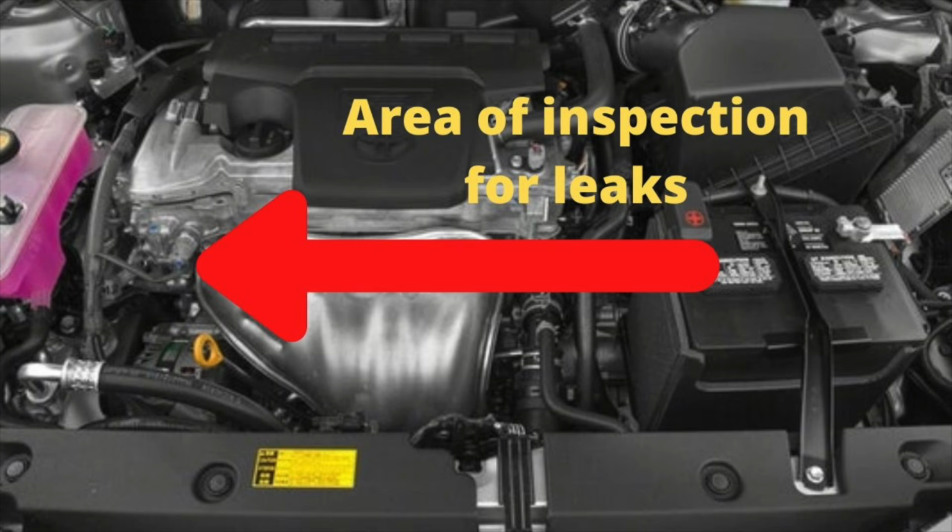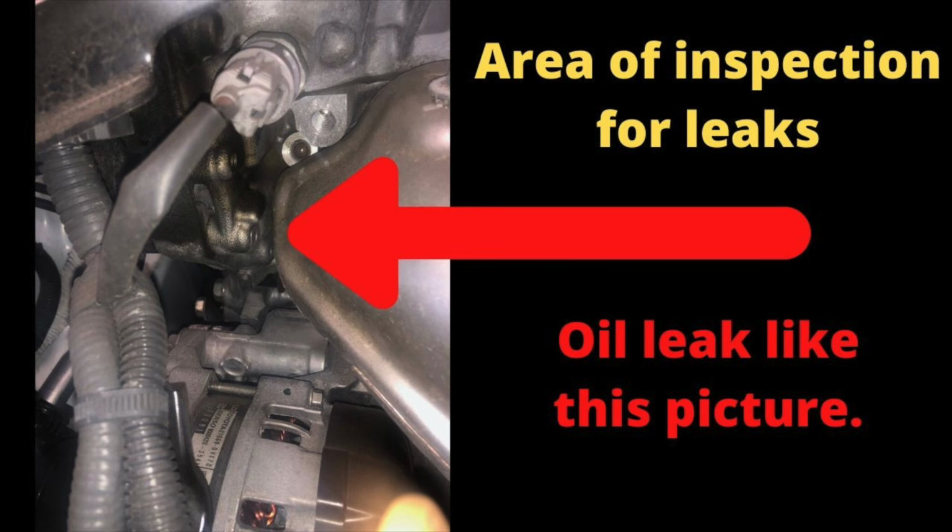Starting with engine, we have two items to look for. One of them is an oil leak from a front timing cover. This is how you inspect this leak. This is the area of the leak. Now, although this leak is not very serious, it is very expensive to repair as partial engine disassembly.